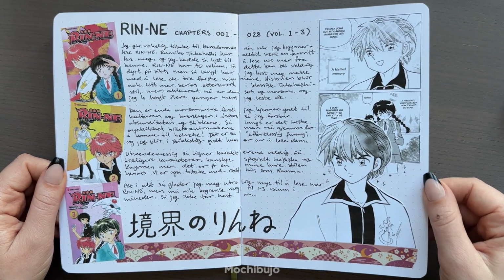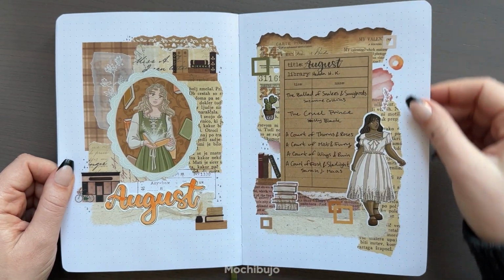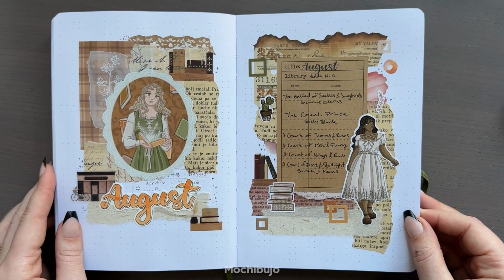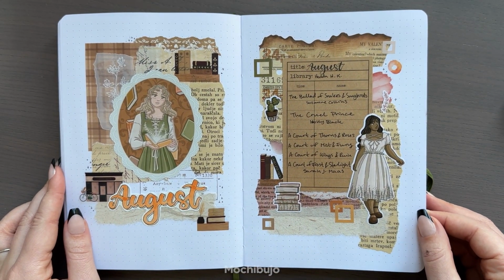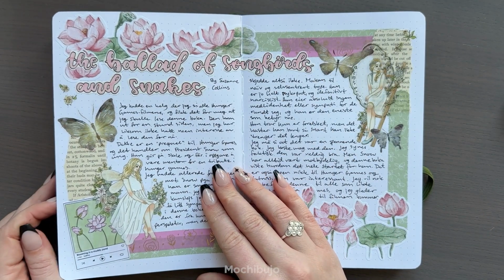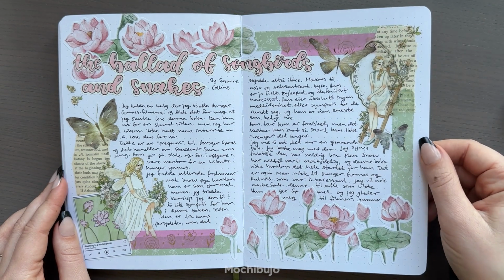Moving on to August, where I read 6 books. So here I started rereading A Court of Thorns and Roses. This was the beginning of my Sarah J. Maas reread marathon that I've been having this fall, or this past half year, I suppose.